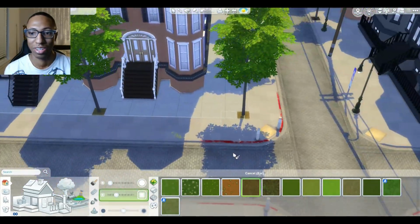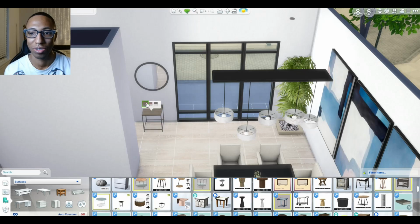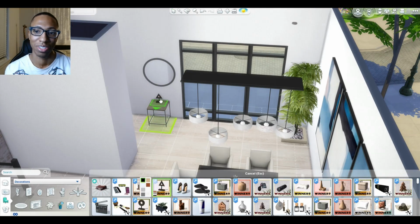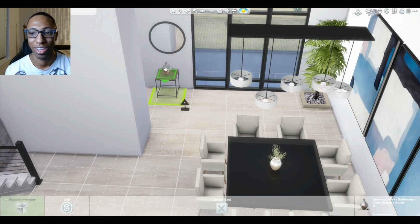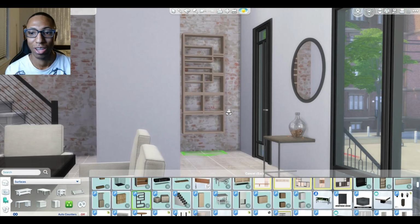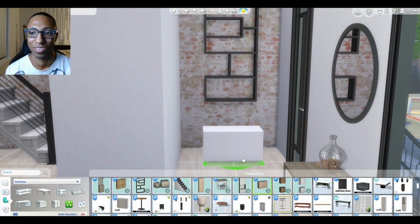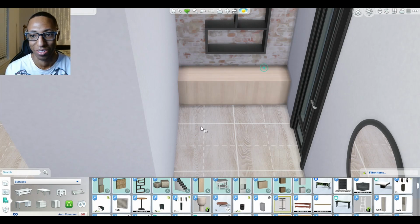If you decide to download it in your game, you can play around with that too, do whatever you want with it. But now we're working on the fun part, which is the interior, and I'm really excited with how it turned out. It just looks very clean and modern, which is my style 24/7.